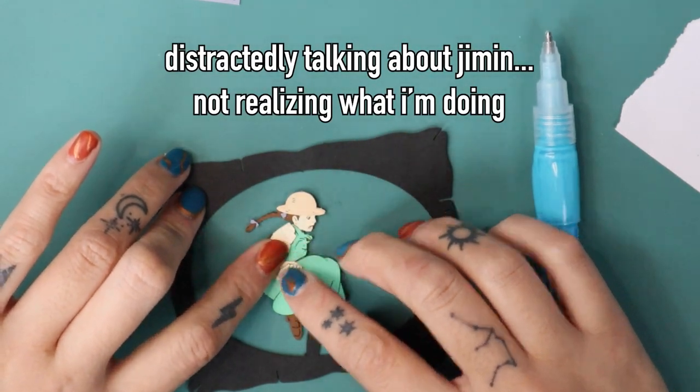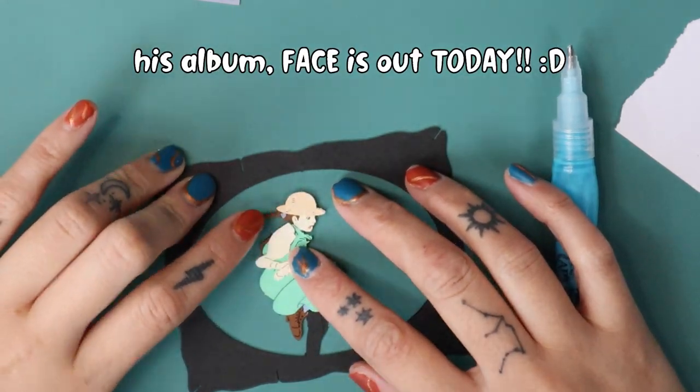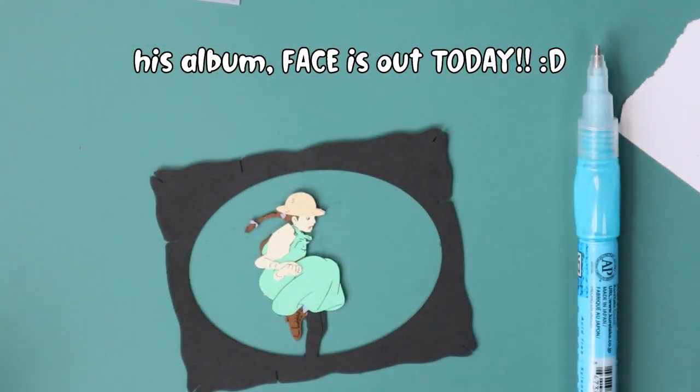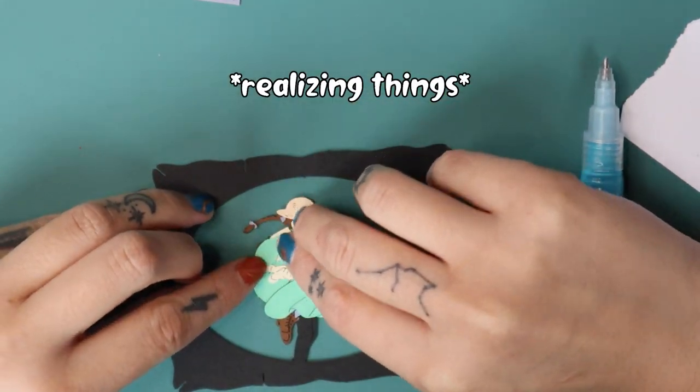So also today is the day that Jimin released his song Set Me Free ahead of his album that comes out next week, and oh my god, it was so freaking good. Like, the whole concept, the symbolism in it, oh, I'm obsessed.